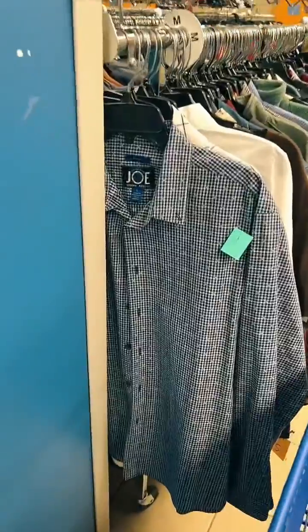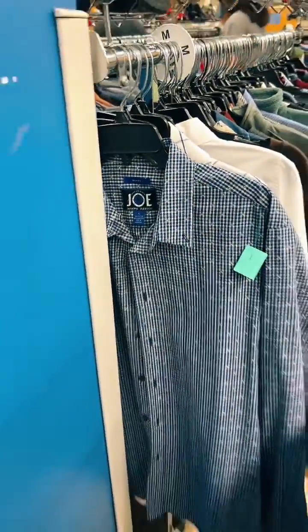Boy, that's an eye-catching shirt right there, but it's not a good brand. That one caught my eye.